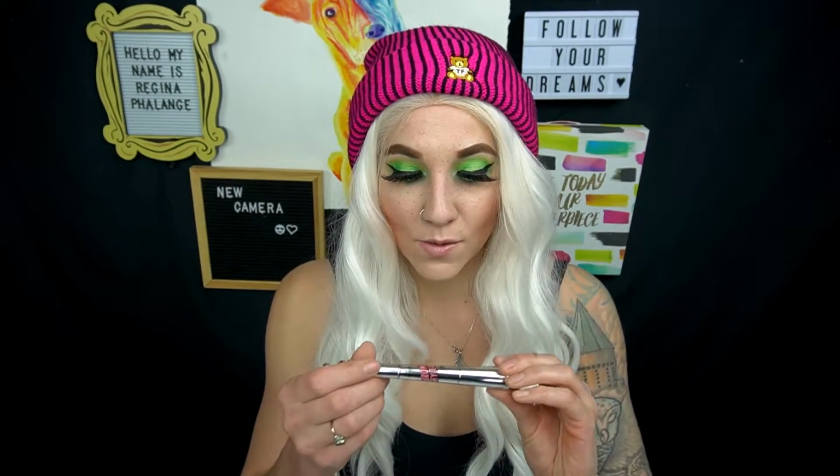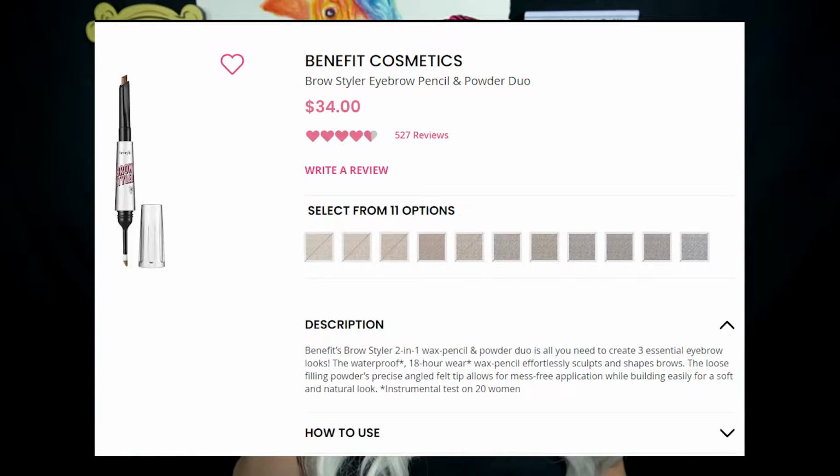And I know a lot of people like the brow products that Benefit has, but I tend to find that they're really, really tiny, and I wasn't really that interested in them. The last Benefit product we got was like a miniature brow thing, and I just wasn't interested in it, but this one's actually pretty large. So this is what I would say is a full-size product. So that's really cool. So this is the Benefit Cosmetics Brow Styler Eyebrow Pencil and Powder Duo.